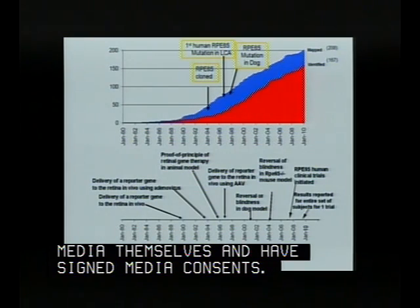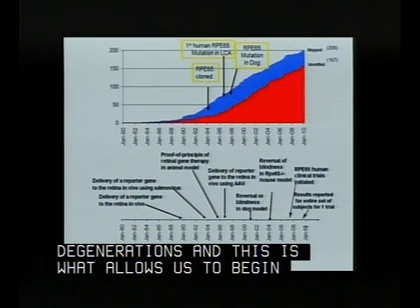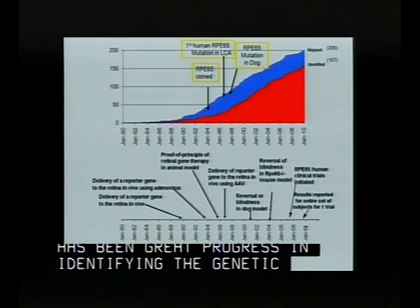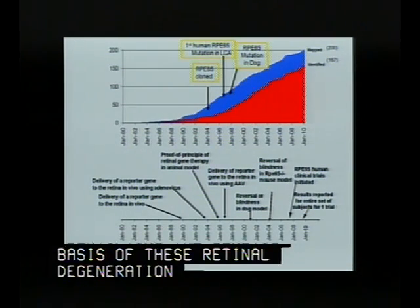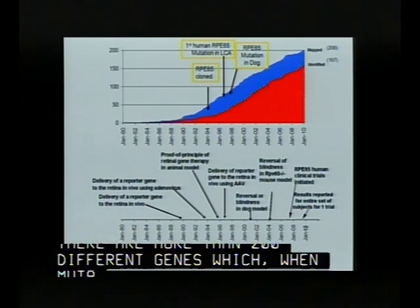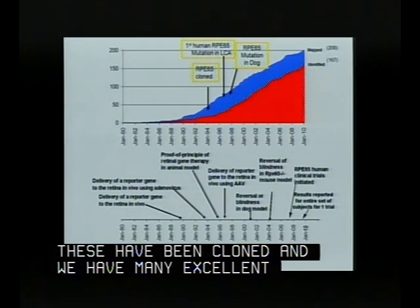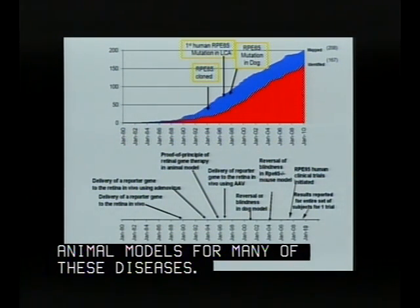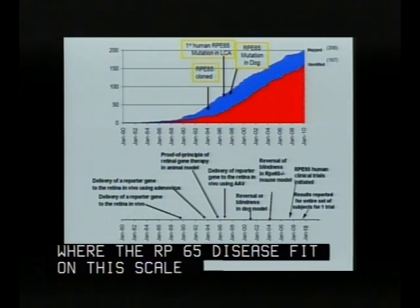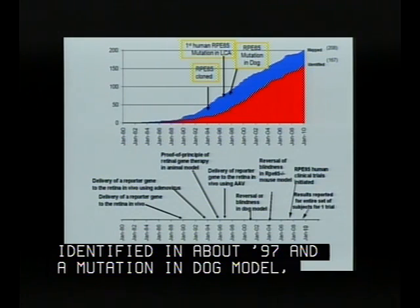So what is the status of the genetics of retinal degenerations? And this is what allows us to begin working on these studies. As you can see here, there's been great progress in identifying the genetic bases of these various retinal degenerations. Over the past two decades, we've come to the point where we now know that there are more than 200 different genes which, when mutated, can give rise to retinal degeneration. And the vast majority of these have been cloned, and we have many excellent animal models for many of these diseases. In fact, I've indicated where the RP65 disease fits on this scale, with the first human mutation being identified in about 97, and mutation in the dog model, which is a Swedish Briard dog, identified very shortly thereafter.